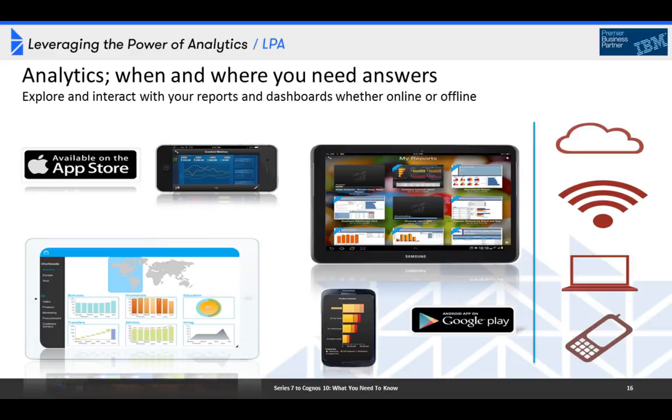Again, online exploration of data, offline exploration of data via my browser on my laptop, via the browser on my mobile device, via the native applications for iOS and Android. That's the power of analytics in terms of the data I need, when I need it, in a way I can consume it, that the Cognos 10 platform brings to bear.